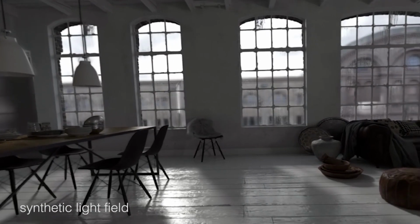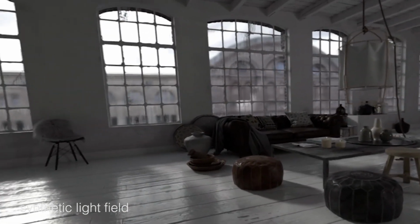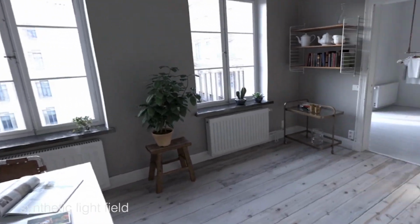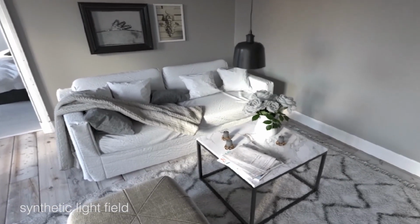It's also possible to use our system to view movie production quality synthetic scenes in real time. These scenes were created by rendering about 1,000 images in Maya and feeding them into our system as if they came from one of our real-world camera rigs.